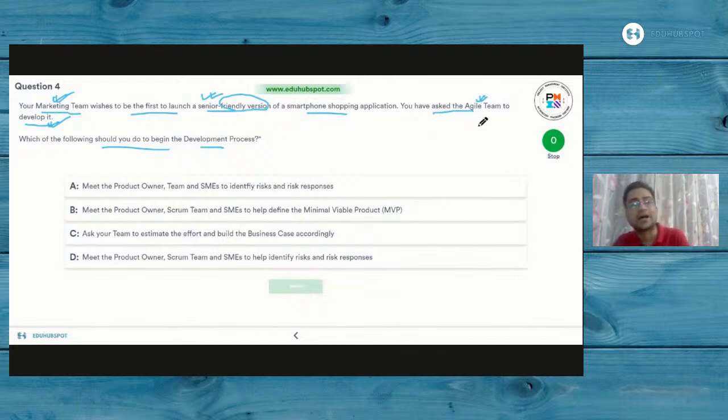Now, you have definitely asked the agile team to develop it. So, what they have to develop, you have to specify that. The minimum set of requirements which makes the product viable in the market is obviously the minimum viable product. That's your catch in the question. Once you have the minimum viable product, you can work on other options as well and deliver the product end to end to the market. That's what you're looking forward to, right? Have that in mind. Minimum viable product is something which you have to say. So the risks and other factors come later, but first you have to tell them about the scope of the work.